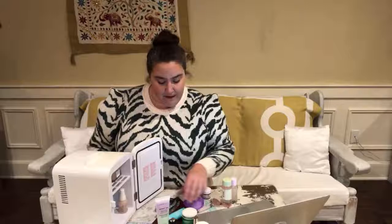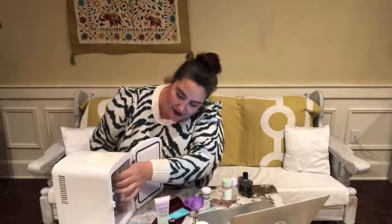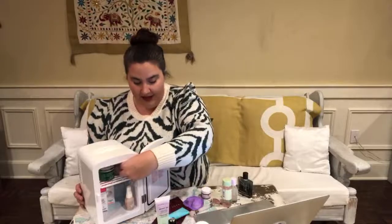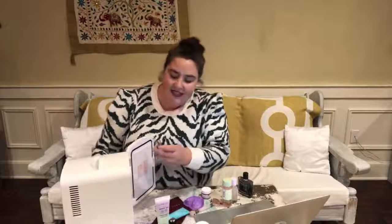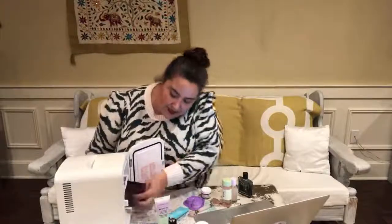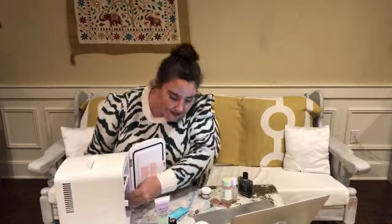So I'm gonna put my sheet masks in next. Actually, no, I'm gonna put this PTR mask right next to the Glow Recipe. We have like the whole watermelon upper deck. And I'm gonna put this Estee Lauder ANR as well. You know what? I think this one is so petite, I'm gonna put it in the front because I don't want it to fall. And then I'm gonna put my Wander Beauty eye patch masks. Those are gonna go in the side here. And my sheet mask, I'm gonna put that here.